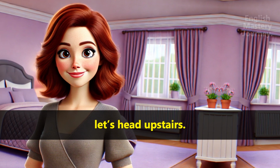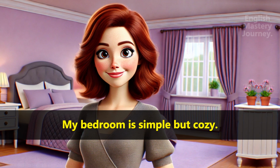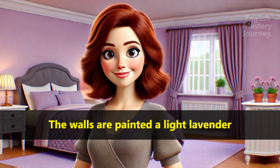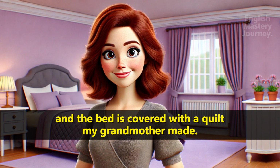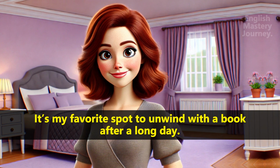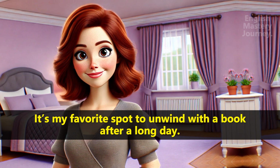Now, let's head upstairs. My bedroom is simple but cozy. The walls are painted a light lavender and the bed is covered with a quilt my grandmother made. It's my favorite spot to unwind with a book after a long day.